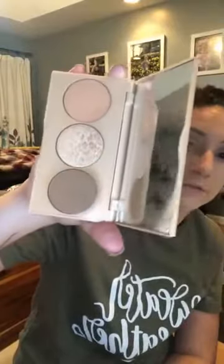Okay, so this is my all-time absolute favorite thing that I think I have from Farmasi. So, I'm going to use it again. This is the Peach Bite palette. It comes with a bronzer, a highlighter, and a blush, and they are in more of a peachy tone, like more of an earth tone. Always blend up.